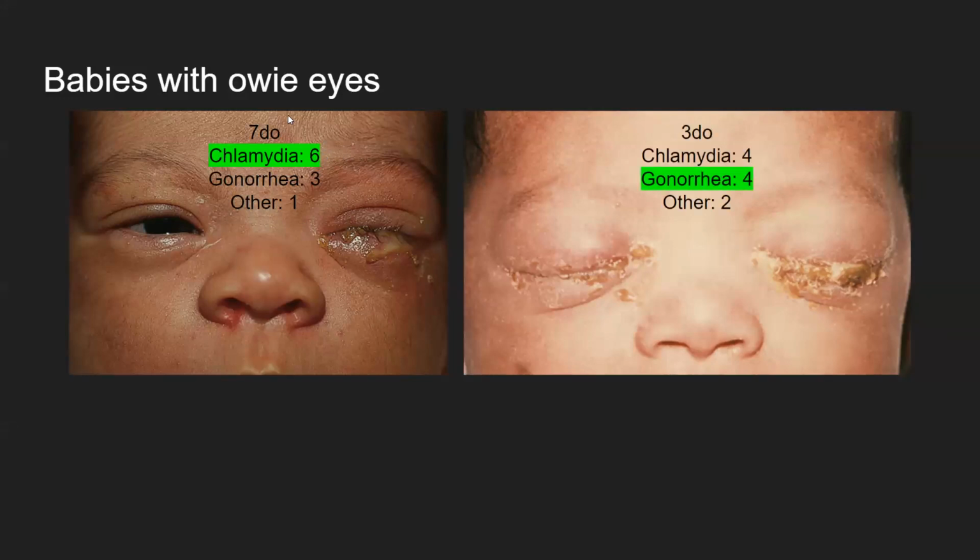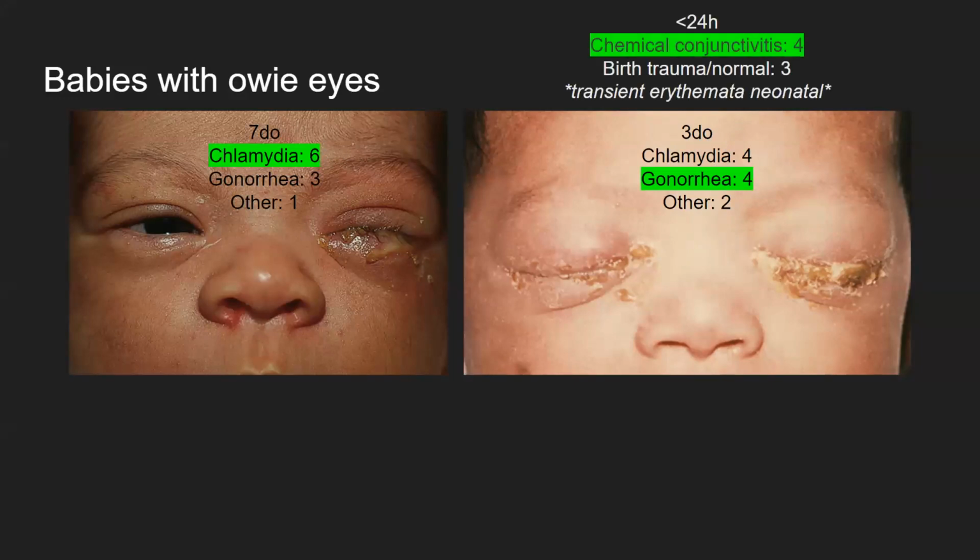And then for our 3-day-old here, we're actually fairly split. We had 4 and 4 for chlamydia and gonorrhea. And so I think, again, this young, you're definitely going to be more in the gonorrhea stage, and we'll go over exact cutoffs in just a moment. And then finally, for really less than 24 hours, some sources even say less than 12 hours, having some sort of eye irritation is going to be chemical conjunctivitis, which most of y'all put.